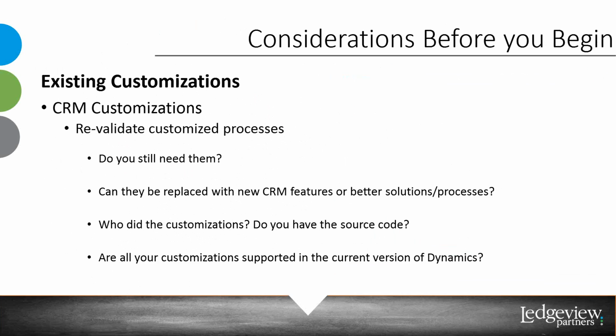Another consideration for your CRM customizations is you might have had somebody, or you might yourself have done, plugins or custom workflow activities, and these things are compiled code. So at this point in time, you will likely need the source code if you're going to want to evaluate these things, or if you need to change them.